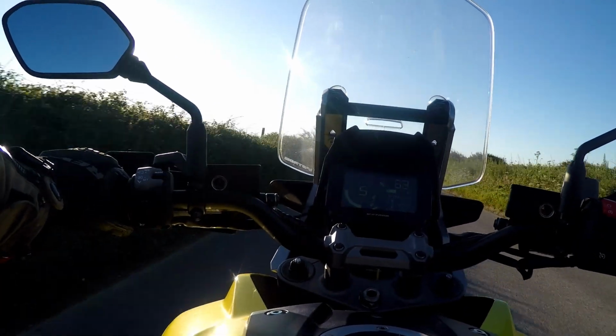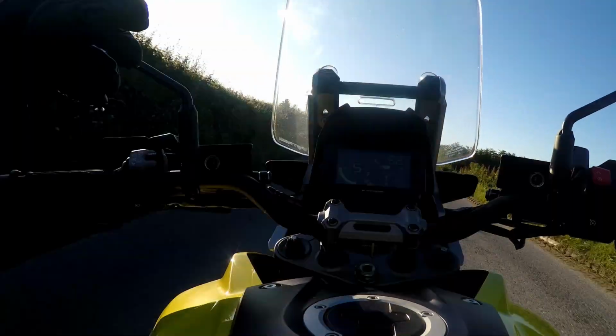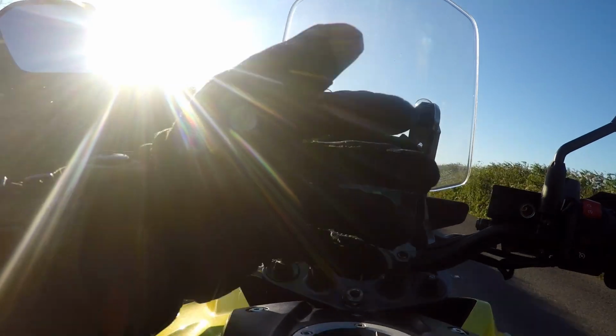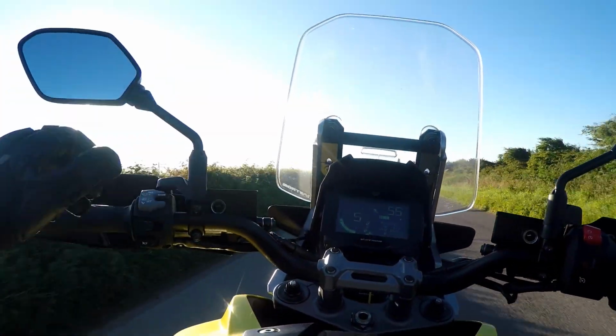And I can see the difficulty for Suzuki is they had to inject some excitement into the V Strom. They had to get new customers, and I think it's a great time to do it, because people are going to want good value bikes.